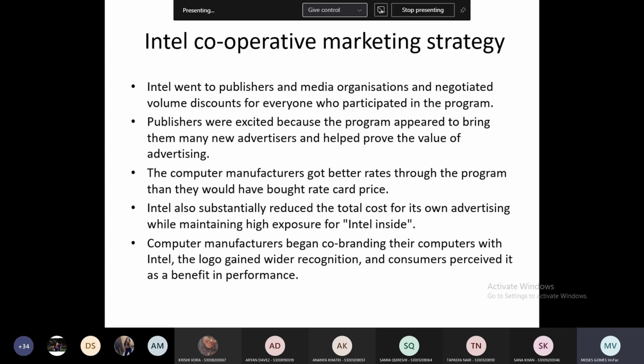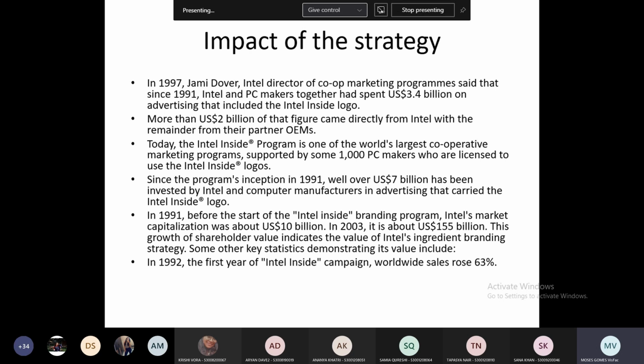Publishers were excited because the program appeared to bring them many new advertisers and help them prove the value of advertising. Computer manufacturers got better rates through the program than they would have through the rate card price. Intel also substantially reduced the total cost of its own advertising while maintaining high exposure for the Intel brand. Computer manufacturers began co-branding their computers with Intel. The logo gained wider recognition and consumers perceived it as a benefit program. And this particular thing changed the fortunes of the Intel company.